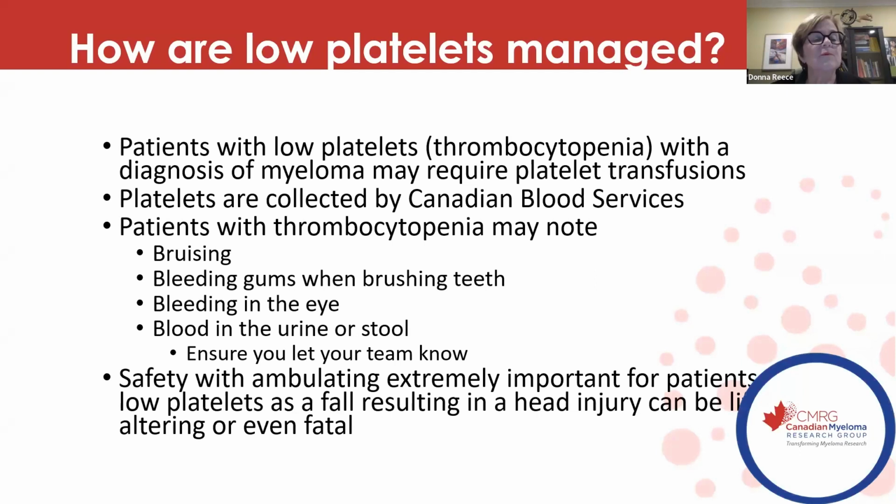Platelets, when we make them, a platelet only lives a week, and when they've been collected in a bag and stored in the blood bank and then infused, they may only last 1 to 3 or 4 days. So they have to be given more frequently. If the thrombocytopenia is long-standing, people may get platelets once a week, rarely twice a week if it's severe.